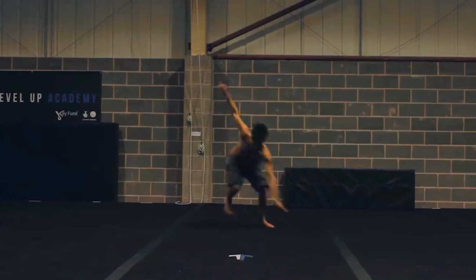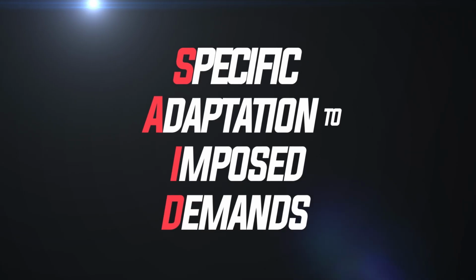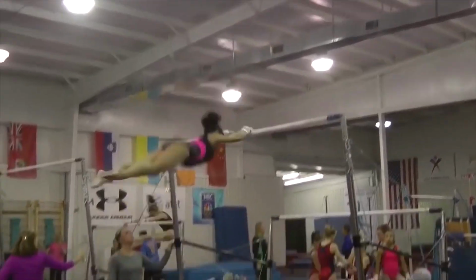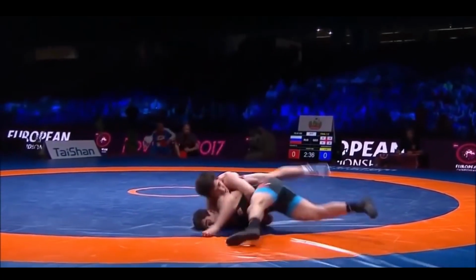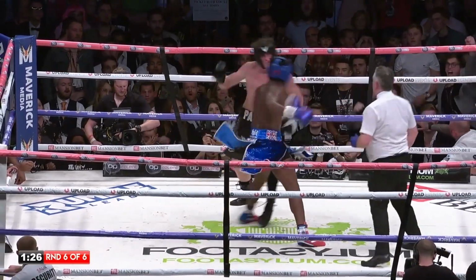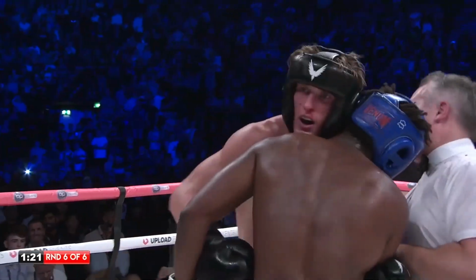And training like this is going to engage the SAID principle, which stands for Specific Adaptation to Imposed Demands, which is pretty self-explanatory and why there isn't really one type of fitness or strength. For example, if you take a high-level boxer and a high-level wrestler, both extremely fit and adapted to their disciplines, but now you take the wrestler and have him do a few boxing rounds, not only is he going to look super clunky, but he's going to be exhausted in no time, because he's not used to that skill, and the same is true vice versa.